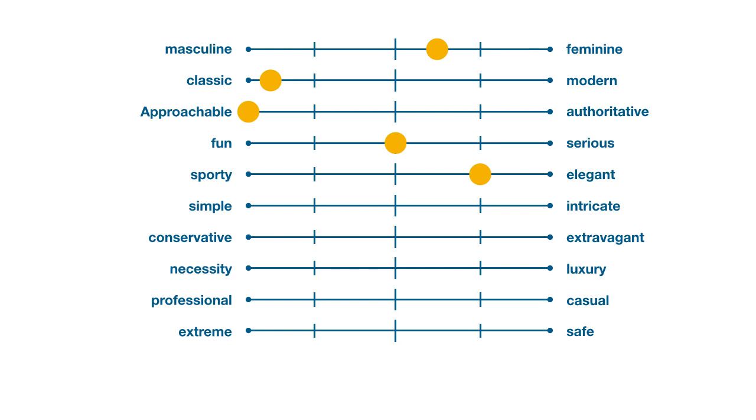Extremes give you opportunity to play off of each other, so that's something you can do. A little more elegant than sporty, sure, a tea shop, that makes sense if I were going for tea service. Simple or intricate, right in the middle. Conservative or extravagant, a little more extravagant. So she wants to be able to charge a fair amount of money for a couple-hour tea service.